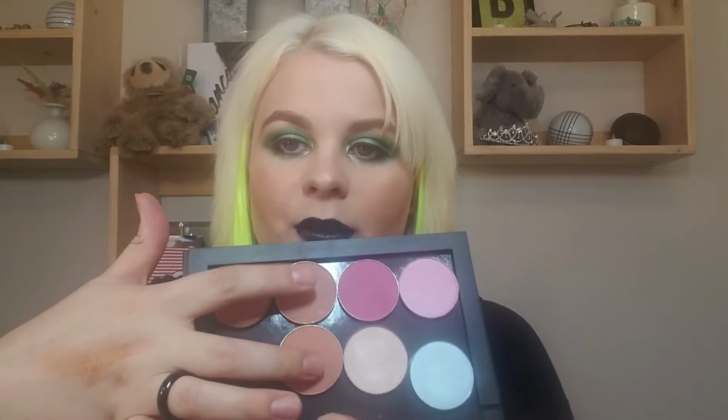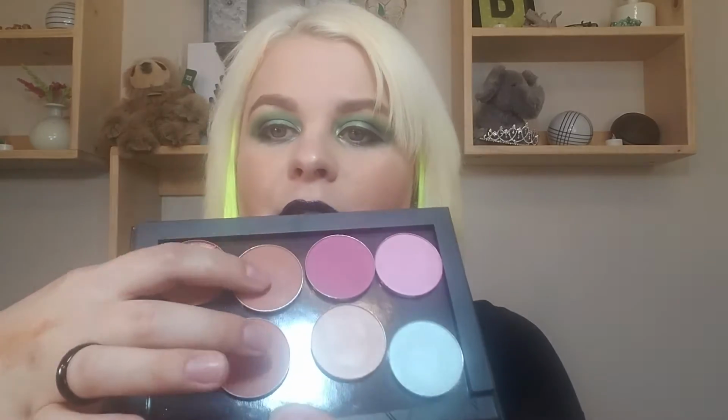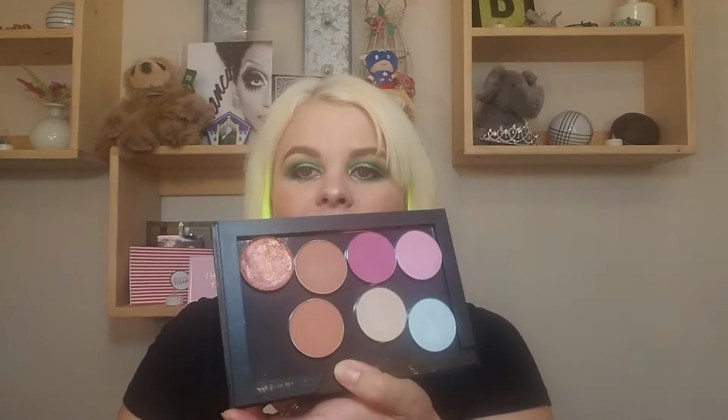Then we have this palette that came with one Ofra blush. And I actually have two Ofra blushes. So everything else in here but these two right here are my Ofra blushes. The one thing I wish is that they would put the name on the back, because they don't. But these are my two Ofra blushes. Everything else in here is from something else.